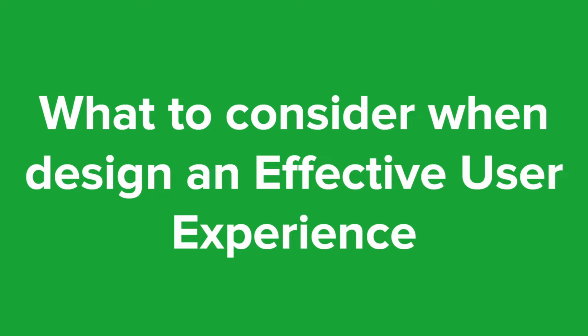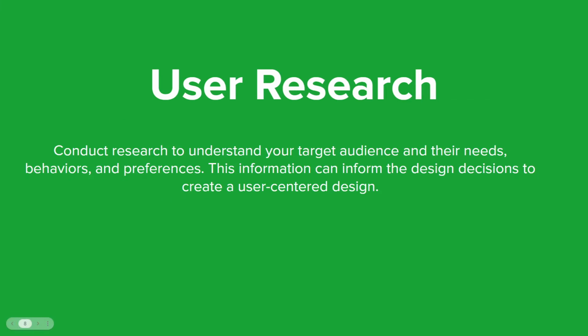So what should you consider whenever you're designing an effective user experience website? First thing that you want to consider is user research. Conduct research to understand your target audience and their needs, behaviors, and preferences. This information can help inform design decisions to create a user-centered design. User research typically involves gathering information about users and their needs to inform design decisions. The goal of user research is to gain a deeper understanding of users and their behaviors, motivations, and pain points to create a digital product that is optimized for their needs.